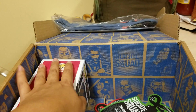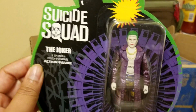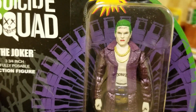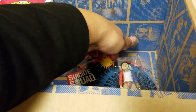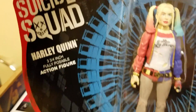Let's put it back. And let's see. The Joker. Beautiful. He looks very angry on this. Extremely angry. And then we also have Harley. Oh, looks like it's coming apart. Yep, it's open. Open, open, open. She looks upset too.